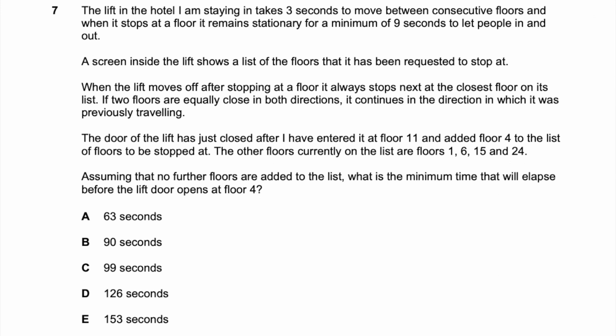It would take 3 seconds per floor, traveling 9 floors and then stopping for 9 seconds at floor 24. Time equals 3 by 9 plus 9 equals 36 seconds once it has stopped at floor 24. It would still have 1, 4 and 6 pressed. As 6 would be closest, the lift would travel from floor 24 to floor 6. It would take 3 seconds traveling across 18 floors, stopping at floor 6 for 9 seconds. Time equals 3 by 18 plus 9 equals 63 seconds once it has stopped at floor 6.